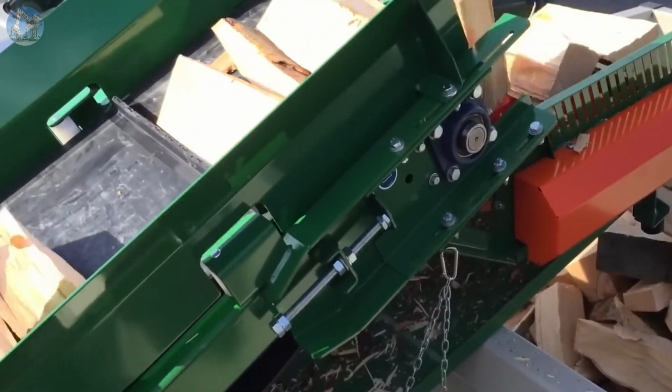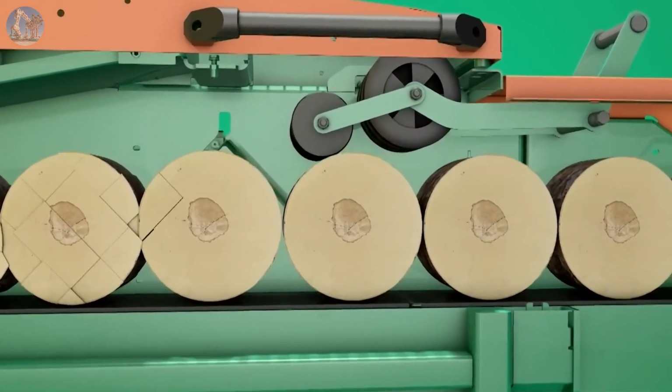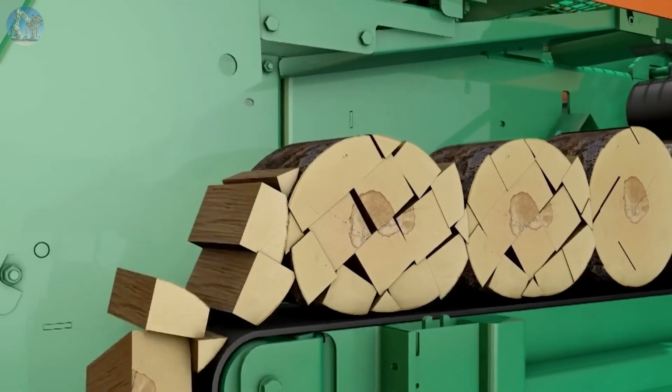Wondering how this machine splits firewood? Stick around. You'll see how the precision engineering behind this tool makes splitting logs a breeze.